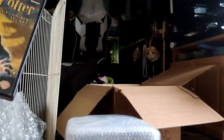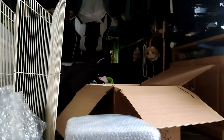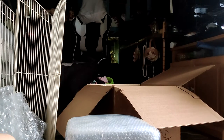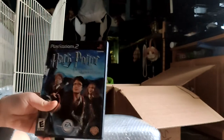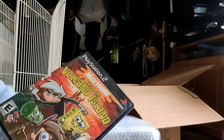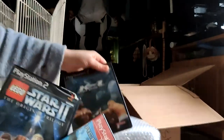Harry Potter. I think I have this one. I do. Okay, so most of this is gonna get sold. This, I do not, I'm pretty sure. Yeah, I do not. This I keep. Oh, Crash! Mind over Mutant. I've never actually played a Crash Bandicoot game. It doesn't have the manual though, which is a little disappointing. More Nicktoons games that nobody wanted. Ooh, that one has the entire trilogy on. I've never played a Lego Star Wars game, so that'll be interesting.